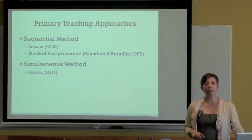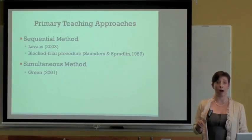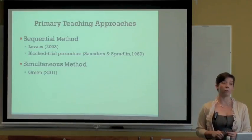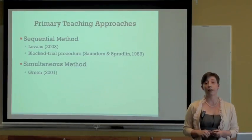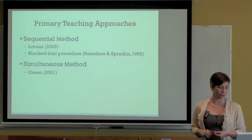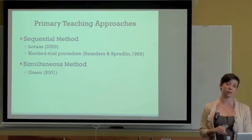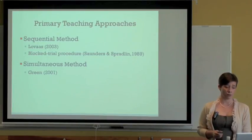The most common sequential methods are the methods described by Lovaas in 2003, which I'm going to outline for you in just a minute. There's another sequential method called the block trial procedure. This was developed in basic research, but they've also extended this to clinical populations, children with developmental disabilities. The simultaneous method, which I've already described, was outlined by Gina Green in 2001.